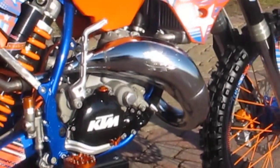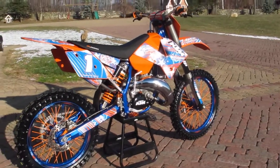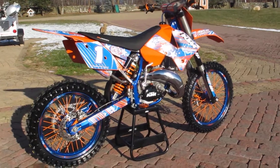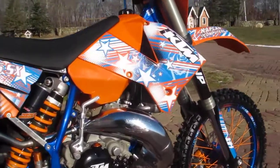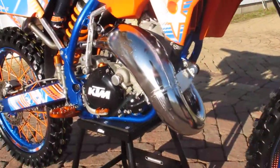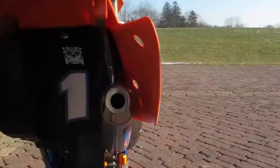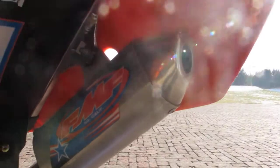Good morning, and feast your eyes on this beautiful KTM 125SX that's just been completely overhauled to national caliber specs here. We can start with the motor. The motor has a brand new FMF fatty STS exhaust on it, and that's the chrome one. And it's got the FMF shorty with a custom, looks like it's a factory FMF, but that's a custom graphic.